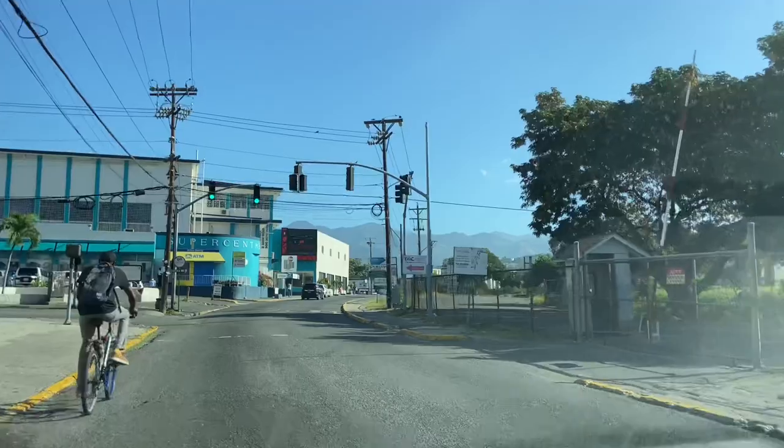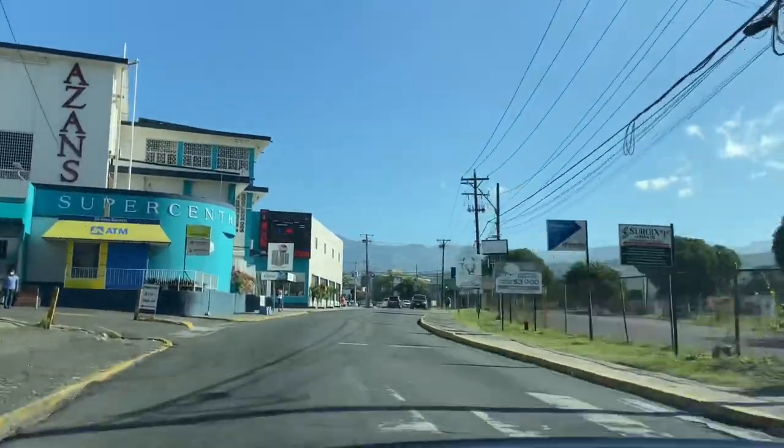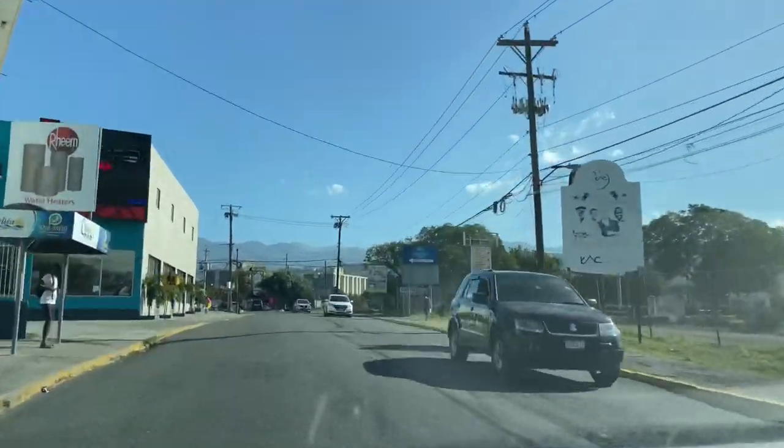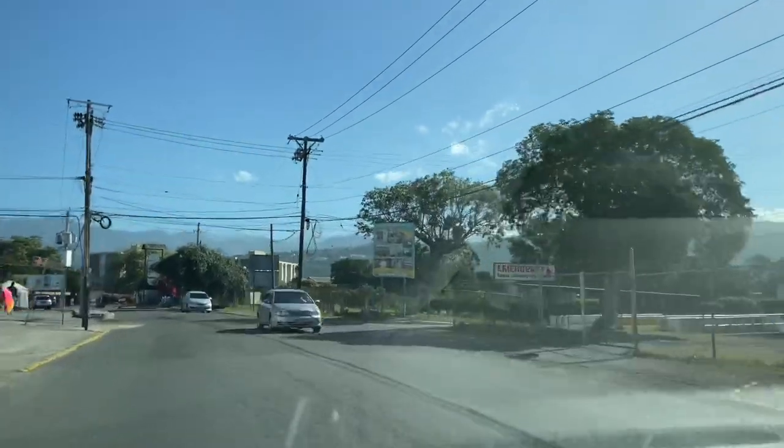Also on our left is the Crossroads Tax Office and the Azan's Super Center. Azan's is a department store. So if you're looking for items for the household and so many other items, you can definitely stop by them.